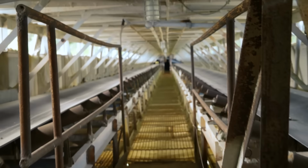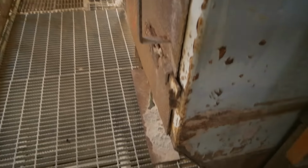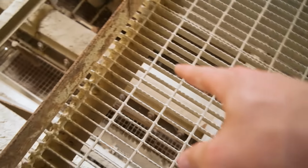That was a lot of walking. We walked all the way up here. So pretty much, they would come out here, into the machines, get dropped down there and get sent down there.